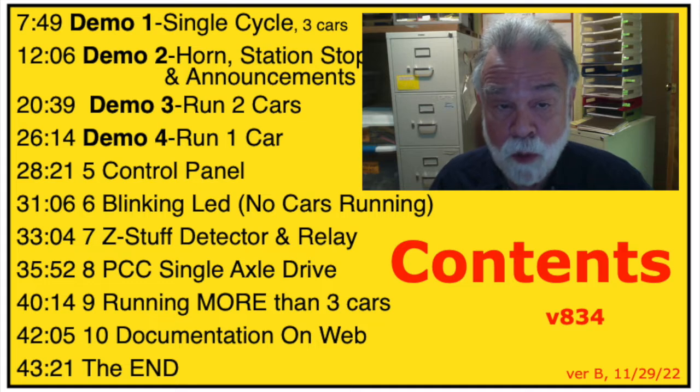Note this earlier March 2022 demonstration used an earlier version of the control panel, but it does the same thing. In March, we used the NCE Power Cab because my Power Pro command station was packed away, but you really need to use the larger NCE Power Pro system for running three cars. The NCE company makes both the programmable controller and the DCC system that we're using.